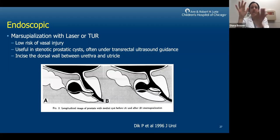So instead of bovieing the mucosa and collapsing it with fulguration, you can marsupialize and essentially open the cavity to the urethra and just make it a wide mouth so that it drains better. I've seen this with both the laser and also the loop resectoscope. I think the pros of this would be, again, low risk of injury as long as you can identify the vas. It's useful in the really stenotic ones.